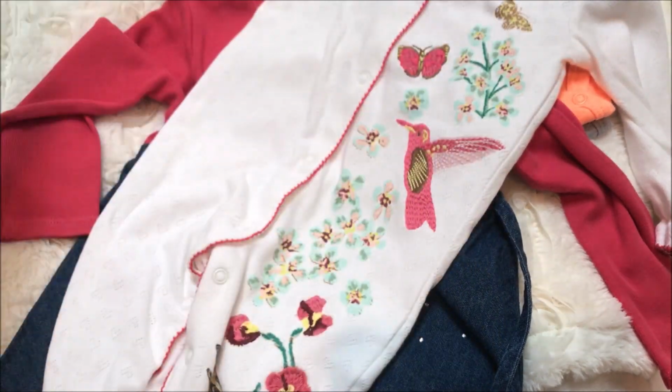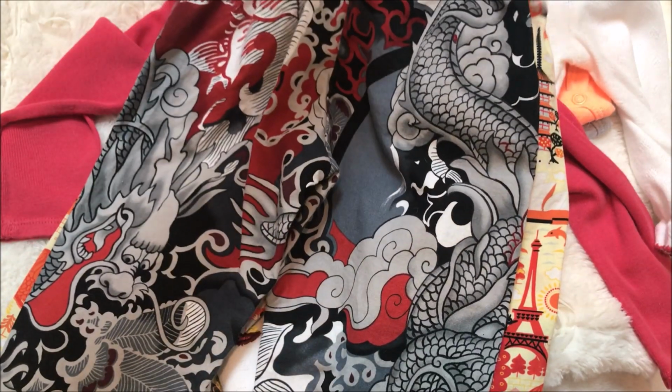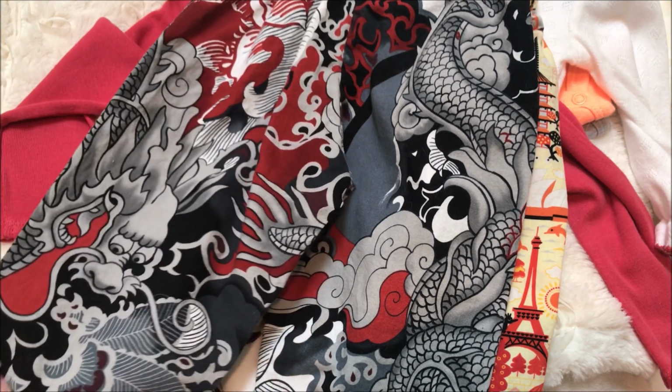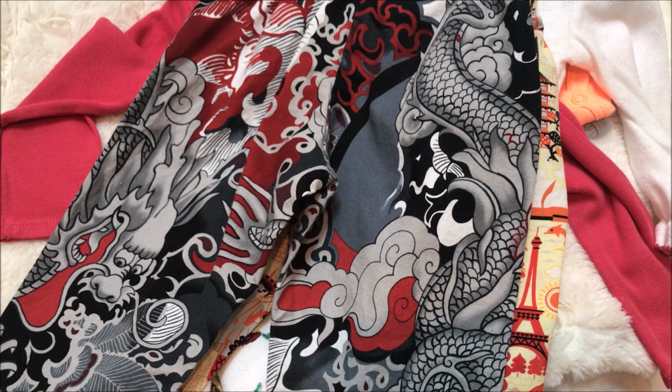And look, there's another pair. There's another pair with a dragon right there. Do you see it? A dragon. I just thought there was such a unique fabric that I had to get.